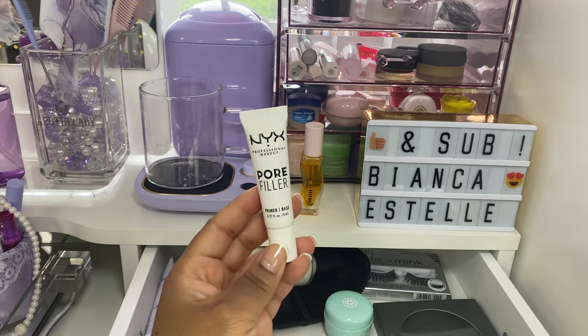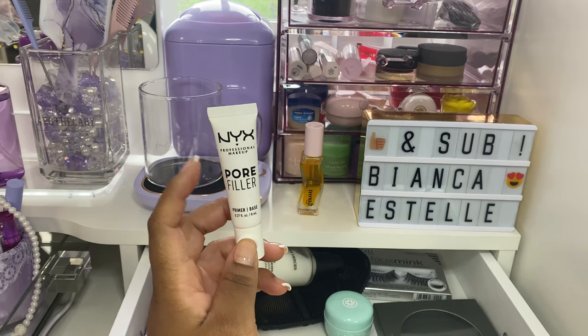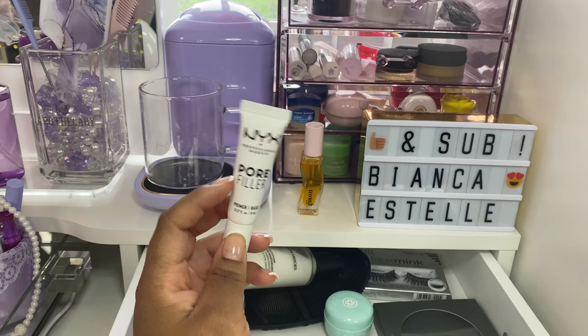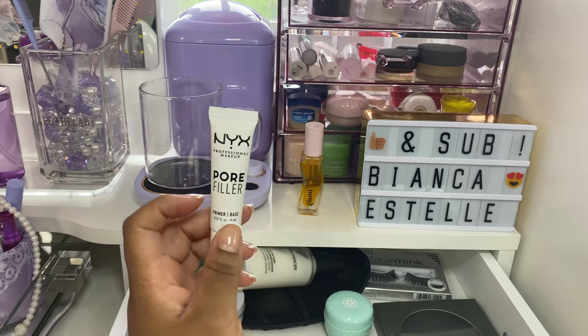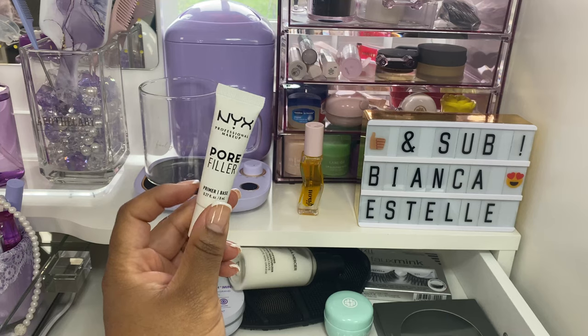What else is in here? My sample of my NYX pore filler. I like this one a lot better than the Benefit Professional one. I don't know why, it's weird. It's just something about it. But it's my favorite drugstore pore filling primer.